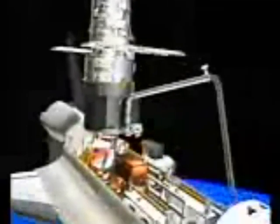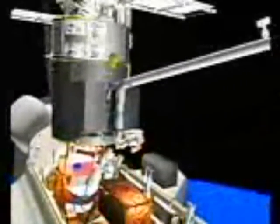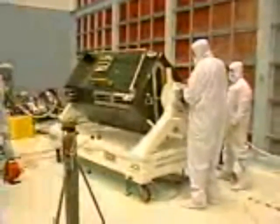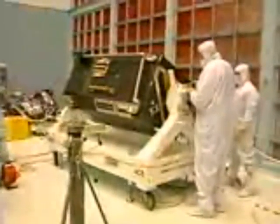Next is the advanced camera retrieval. It's held in place by two latches. Jim will disengage one of them, and then Mike will get the other, and Jim will remove the box. This is the front face of the advanced camera. You can see the two EVA handholds, the short gold one and the long L-shaped silver one.